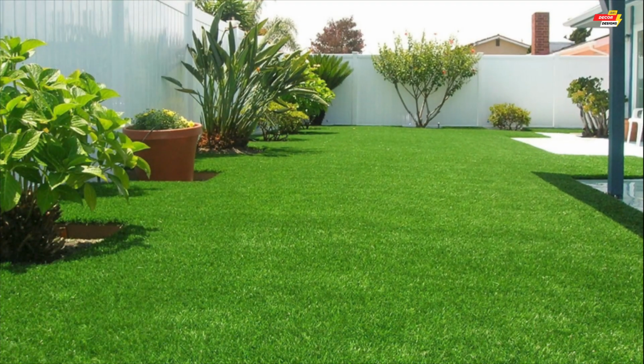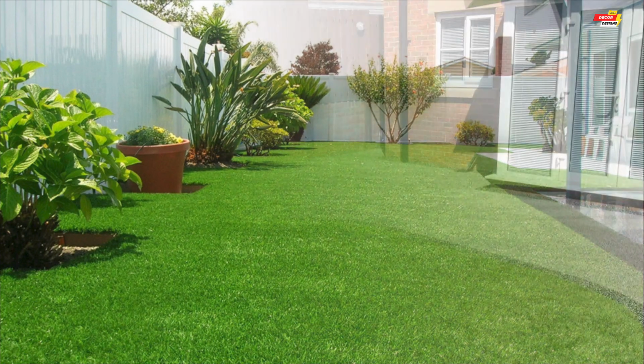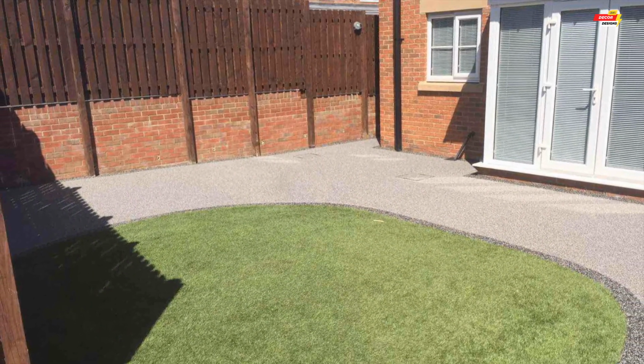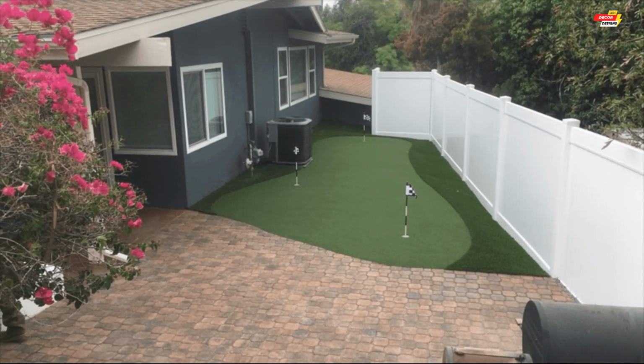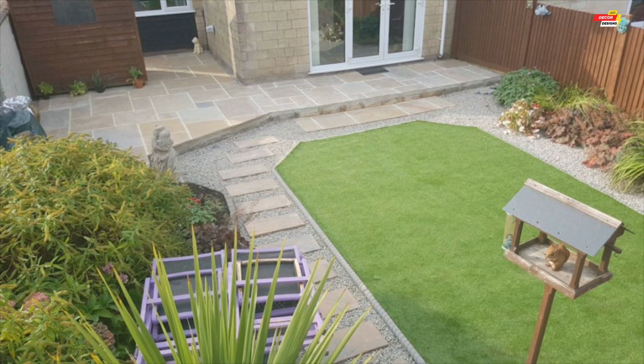3. The Balcony Garden. Even a small balcony can benefit from artificial grass. Choose a low-pile, easy-to-clean turf. Use modular outdoor furniture that can be easily rearranged. Add colorful cushions and planters to create a vibrant and inviting space.